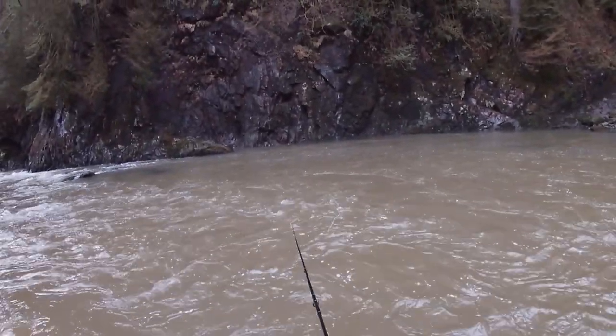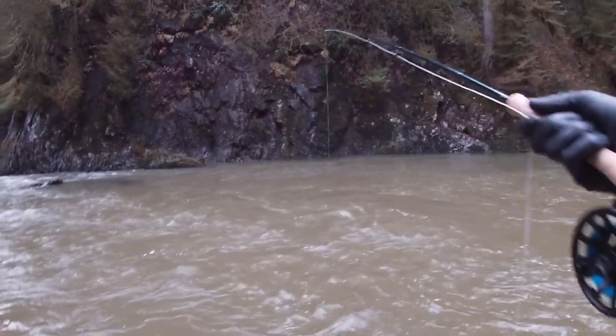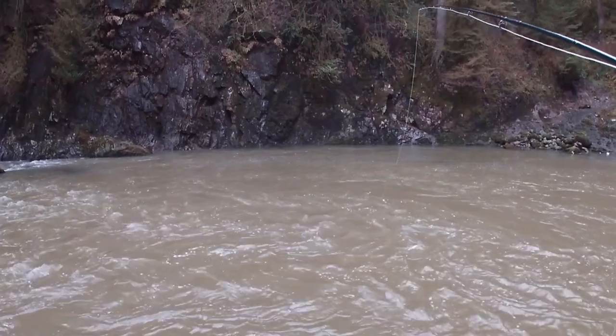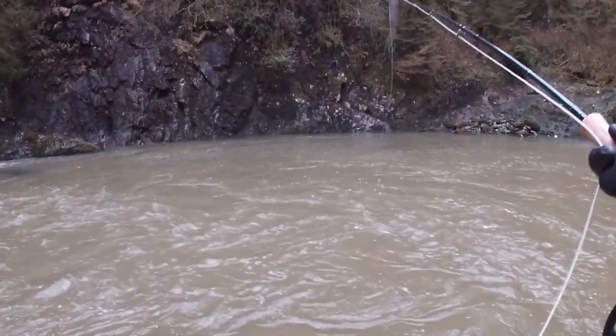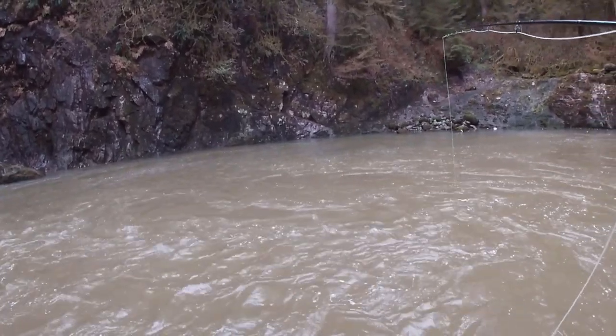The water in this river is still slowly recovering from that huge rainstorm. You can see it in the color. I'm actually really surprised at the color of this, but I guess it's still all running down slowly from the mountains, picking up dirt on the way.